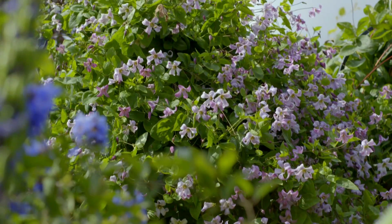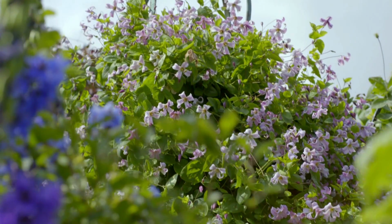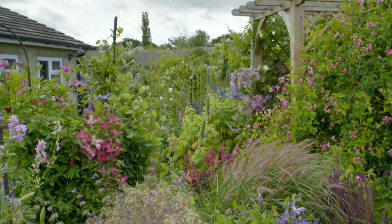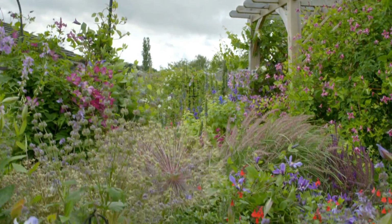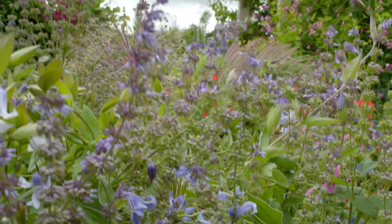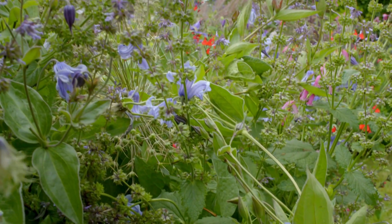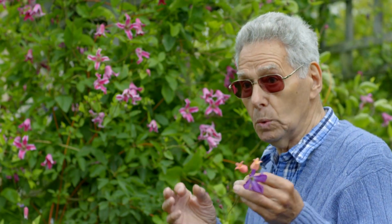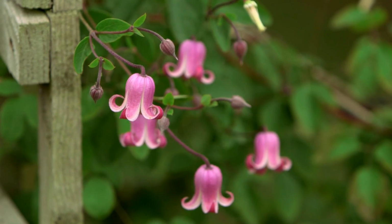Most of the cultivars are susceptible to powdery mildew, but you can minimise it by keeping the root area clear so the air can get through it, and never ever water in the foliage. Small flowered clematis are not difficult, they are beautiful, and they don't wilt. They get better and better every year.